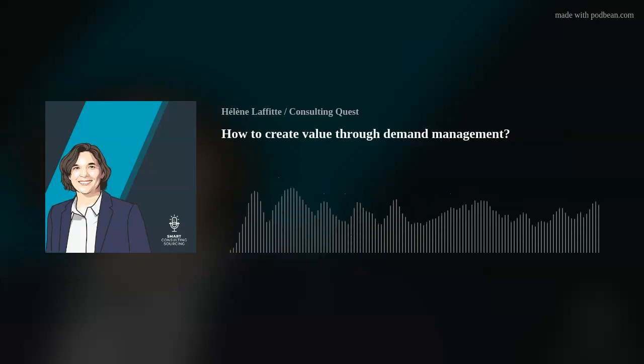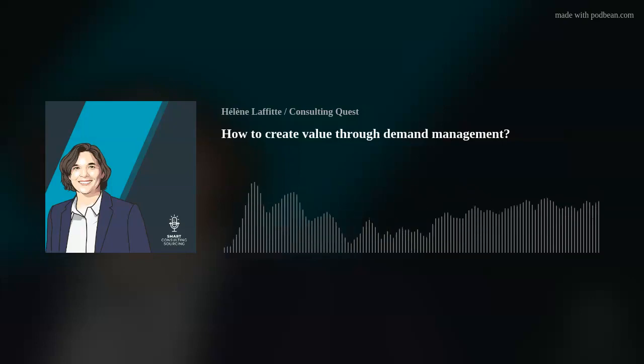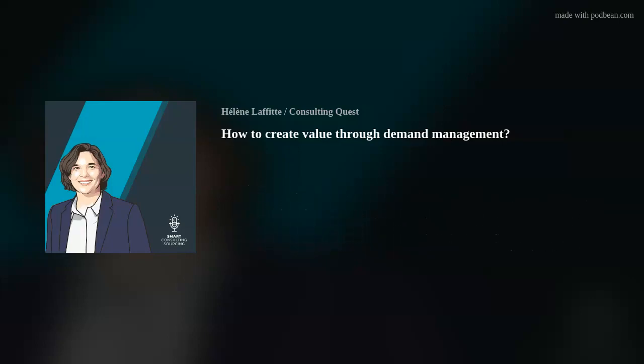The secret for success is to find the balanced mesh between the core principles of demand management, the specificities of the consulting category, and your company culture. If the system is too rigid, executives will work around it. On the other hand, if it's too flexible, the company will not get the system's full benefits.